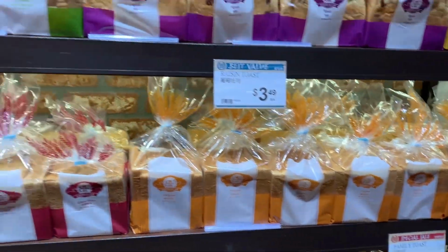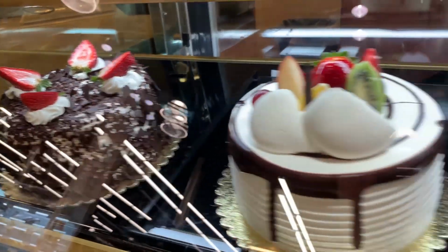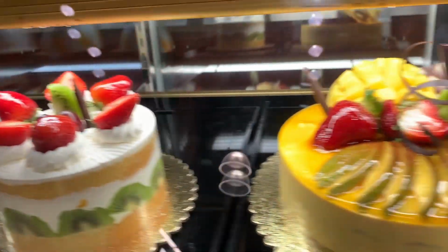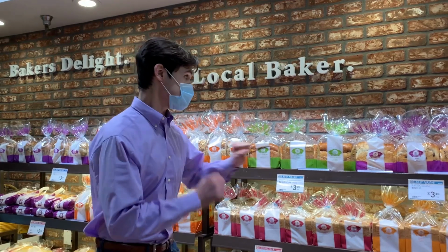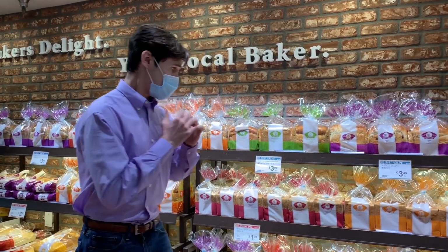At 99 Ranch, we've got the goods. The baked goods, that is. Breads, cakes, and pastries galore are featured in-house at Bakery and Farms. Be sure to take a good look at our breads. You might find flavors you've never heard of. Green tea. No. Raisin. Original.